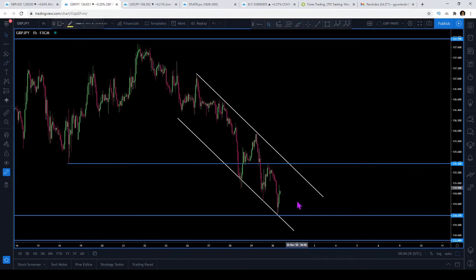The second scenario would be a rally towards this inflection point in the market, which is a retest of the current structure and a retest of these lows, right? And the previous lows that were broken. So this would be a second scenario for us. And right here is where I would be looking for sales in the pound versus the yen. Why? Because the risk versus the reward scenario is better, right?